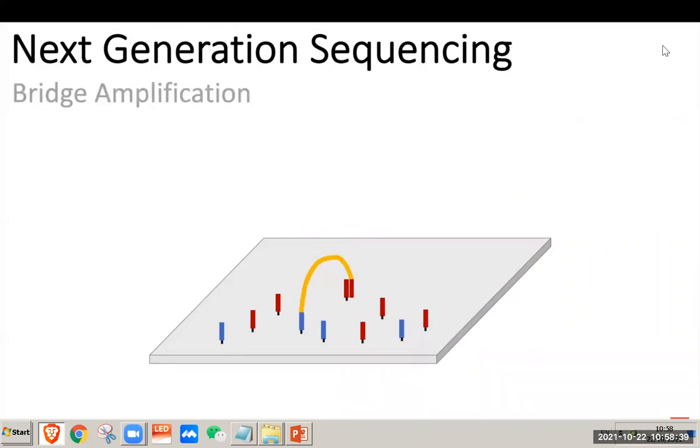The next step is called bridge building. You may have noticed that we have two different types of oligonucleotides here, and the second type of oligo will now also hybridize to one of the sticky oligonucleotides on the plate. This process is called bridge building. The DNA is now amplified again, so a polymerase will synthesize the complementary sequence again. This whole process is called bridge amplification.